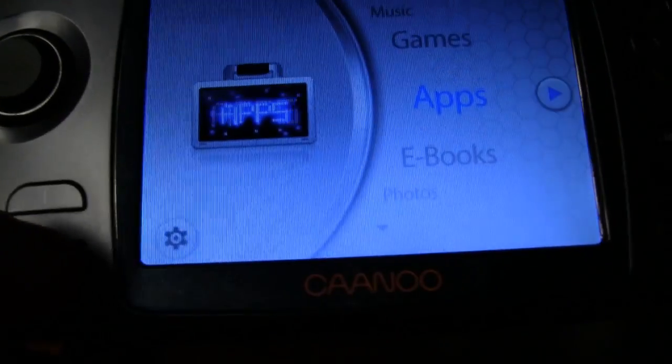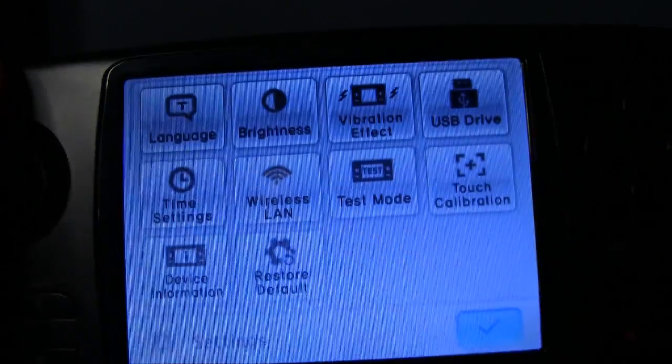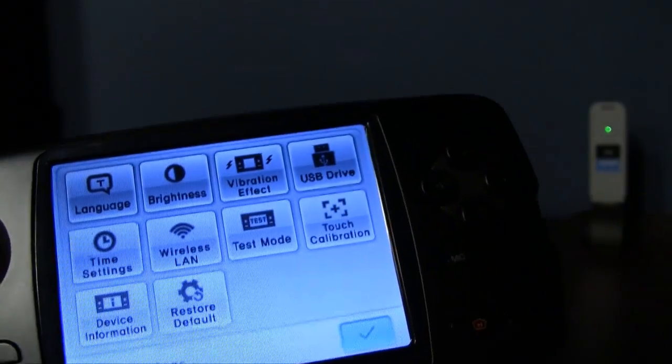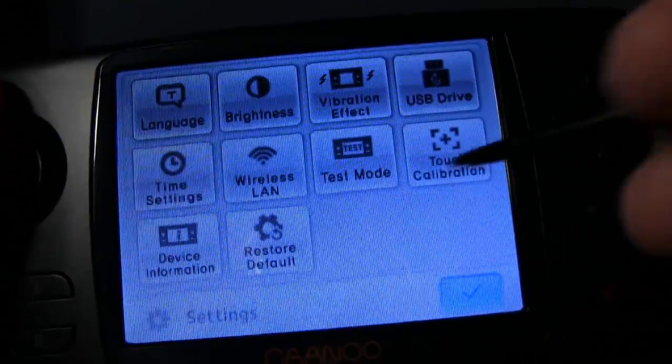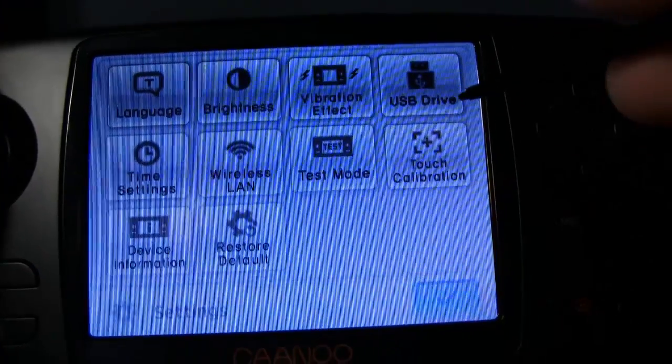I was going to show this. Oh, that's right, settings are down here. I do that every time I'm looking for the settings. It also has haptic feedback, but I've yet to find a game that uses the haptic feedback, for that matter. Like I said, the touchscreen is improved. Stylus is in the compartment over here. Language, brightness, and so on.